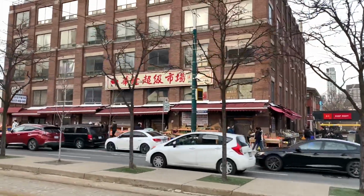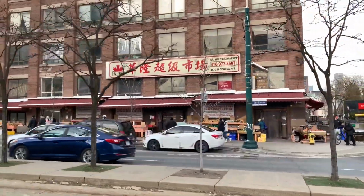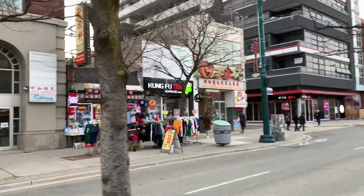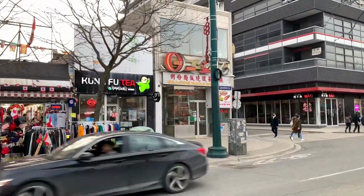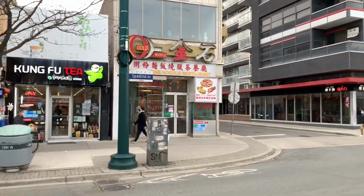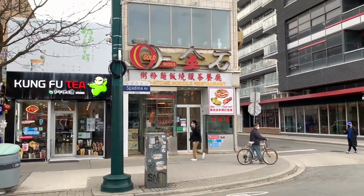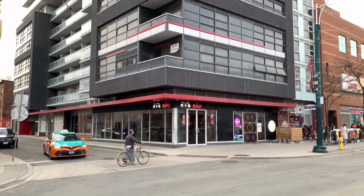And as we look to our right, here we have a supermarket, kind of like a small Chinese grocery store. Here we have Kung Fu Tea. And here we have a Chinese barbecue restaurant where we see Peking duck and all that stuff on Spadina Avenue. Here we have this place called Bao.